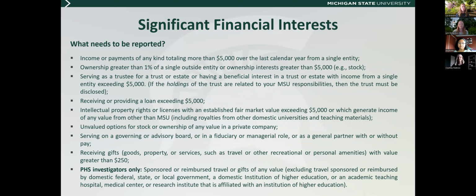Okay, so this is a list of examples of things that need to be reported. This is more for your information. I'm not going to go through these in detail. Again, if you go to the Conflict of Interest website, they have a really good FAQ section that walks through common financial interests that you would want to disclose. But this list is just here for your reference, and you have the slides, so you can refer back to them if needed.